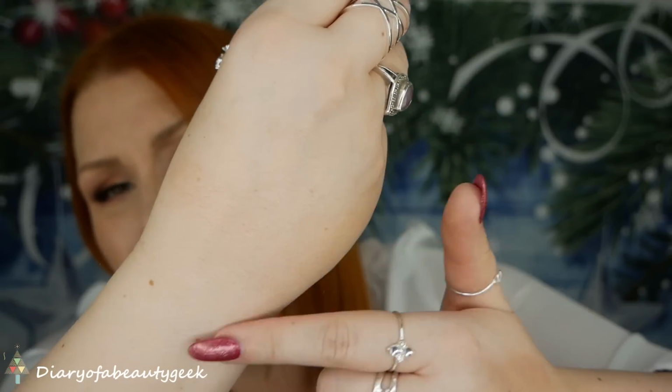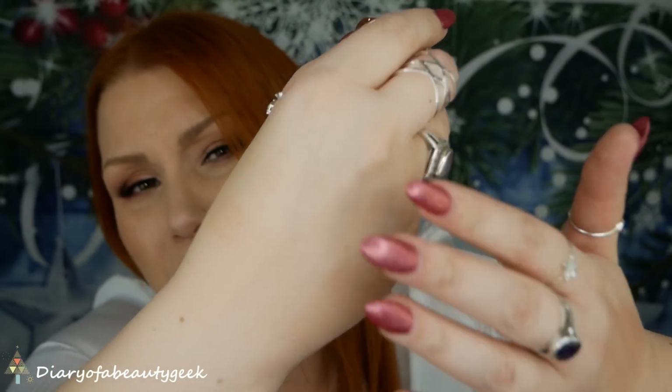This is subtle. This is really subtle, but because it's a loose powder, you'd be able to get a stronger pigment if you were to wet your brush and apply it that way. Personally, I prefer the liquid eyeshadow in the box. I will use that more. But this is a lovely little pot. It's a gorgeous colour, and you can create much more of a subtle look with this one than the liquid one.